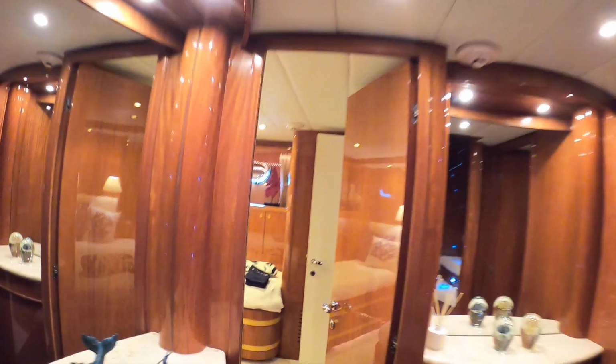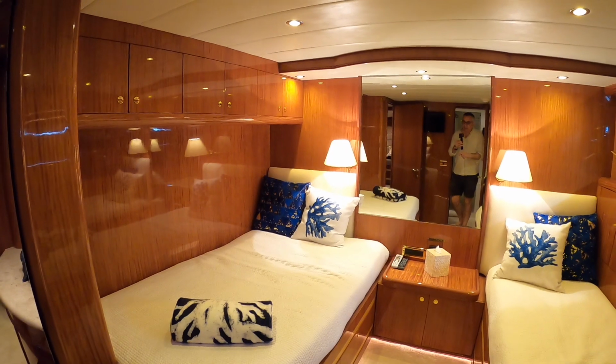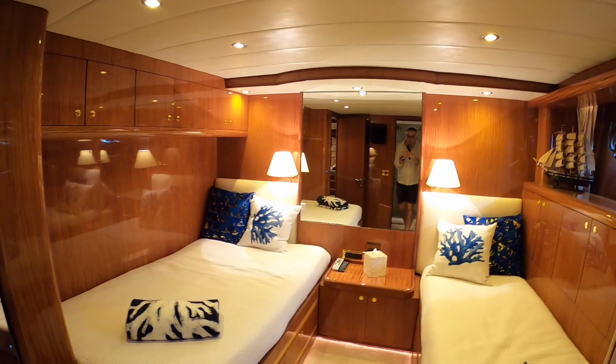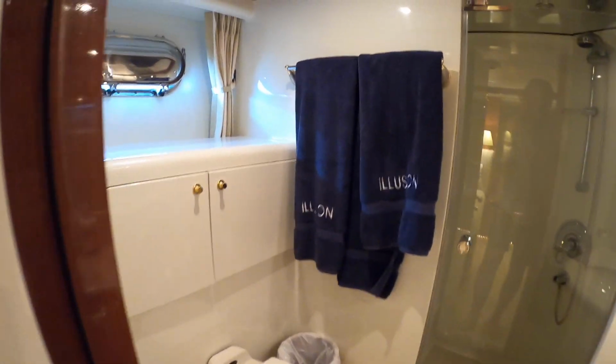So there's another one over here. This one's actually got a single and a double. It's quite good because it means that you can use this as a pair of singles. If you've got adults with a young child, then maybe they could sleep there and the child could sleep there. Or if you've arrived with your missus in the night, you've not got far to go. Head of that, the ensuite. And the shower in there, pretty good size.